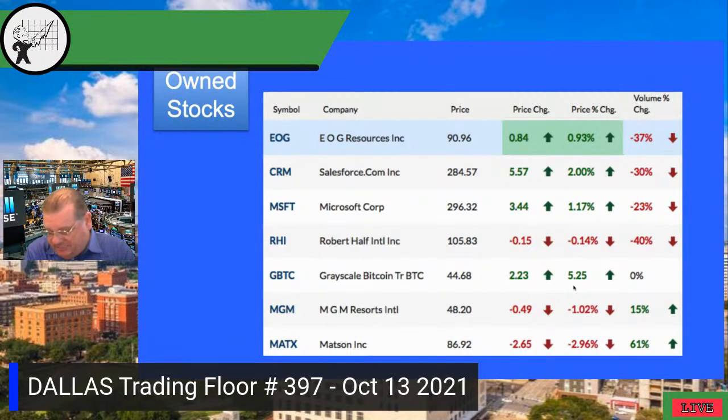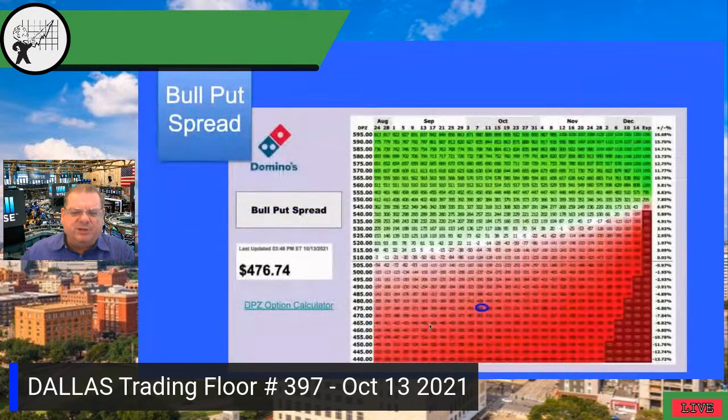These are the stocks that I currently own. I just want to show you the results of the option trade. I still haven't figured out what to do with my bull put spread on Domino's. Domino's was off a little bit today, and it's kind of in the same place that it's been. I'm in a loss position, so I probably am going to move my spread down and out a little bit.